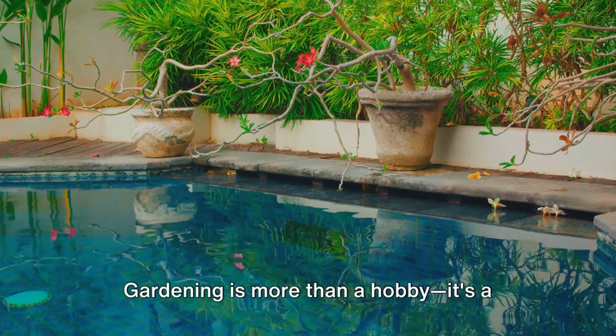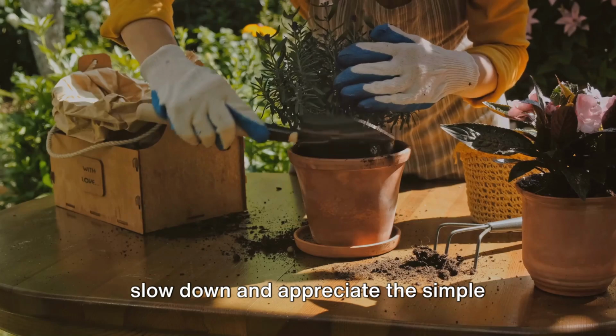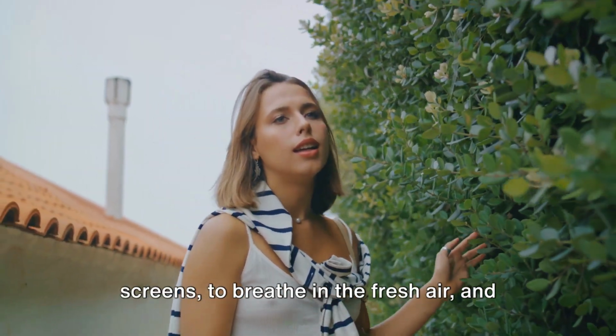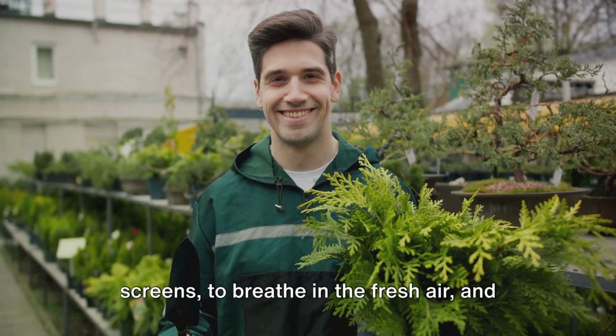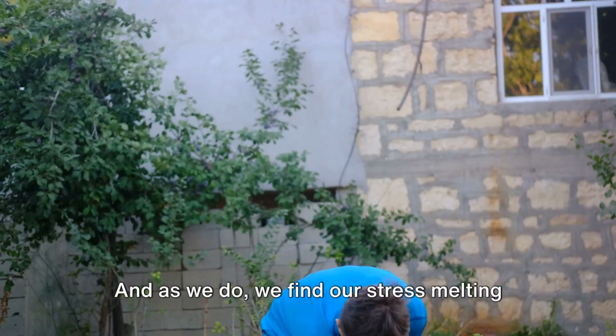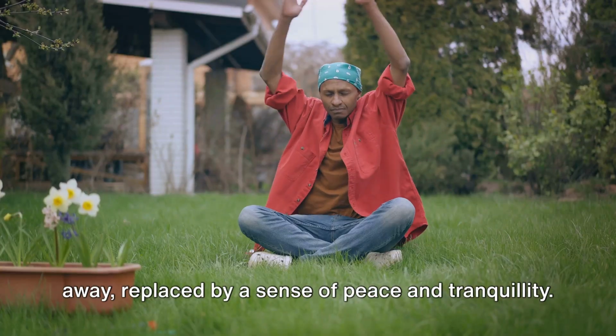Gardening is more than a hobby, it's a form of therapy. It's a way to connect with the earth, to slow down and appreciate the simple pleasures of nature. It invites us to step away from our screens, to breathe in the fresh air, and to immerse ourselves in the rhythms of the natural world. And as we do, we find our stress melting away, replaced by a sense of peace and tranquility.